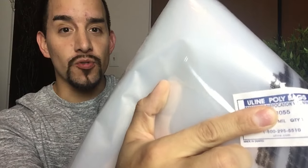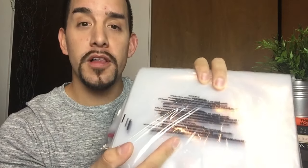Poly bags. This is what you need to know about poly bags. You want to make sure that you get the clear poly bags as there are poly bags that are opaque or a solid color. Uline is a great company that makes poly bags, so if it says Uline, you'll have a good product and a good durable poly bag. A very useful and very important tip, poly bags must have suffocation warnings on the bag.